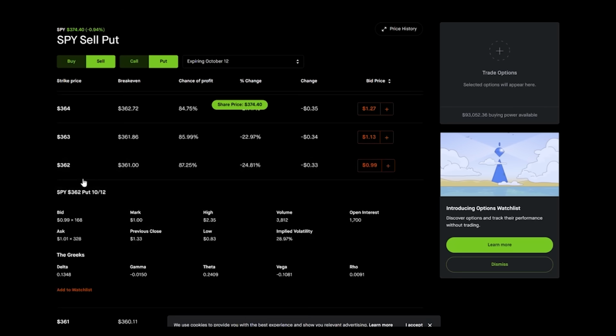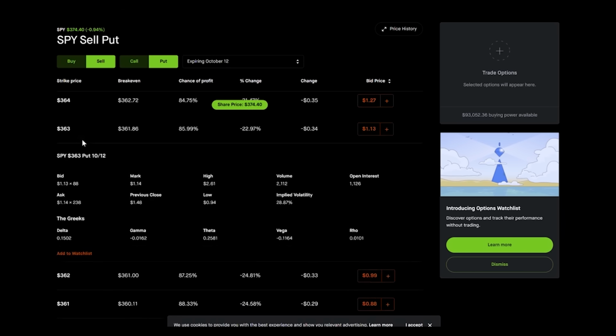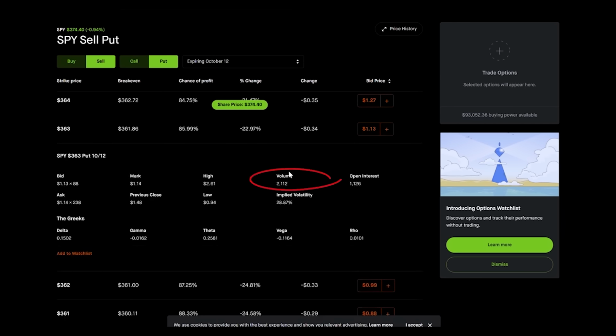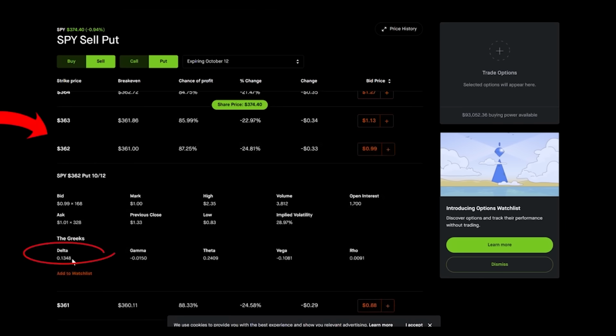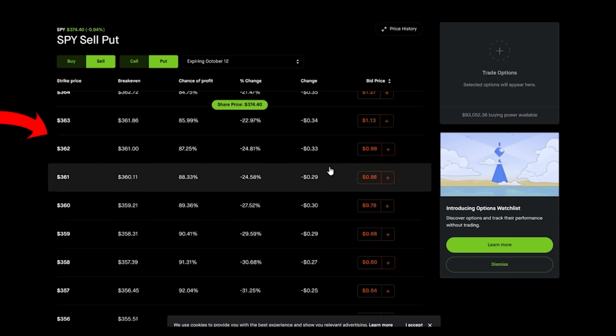Let's go up a little bit, 3,812 volume, that's really good. Let's go up one more, and it's also 2,000 volume, 15 delta, that's a little aggressive. So I like the 362. The volume is pretty good, the delta is pretty good, and the bid-ask spread is amazing. It's exactly $1. So let's go ahead and sell this option right now.